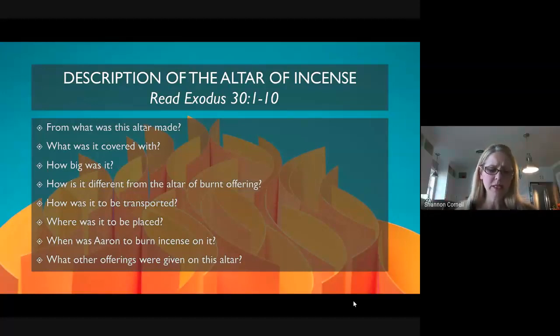So remember, we compared Aaron tending to the lamps to Jesus tending to the lampstands in heaven, or being in their midst. And we're going to see the same thing here. Just as Aaron had to go in and burn the incense every morning and every evening, we're going to look at Jesus as our intercessor and the connection between incense and prayer.